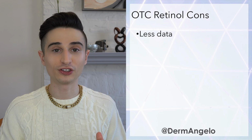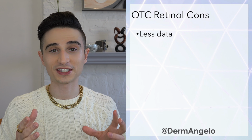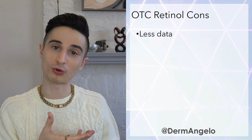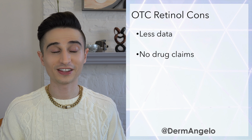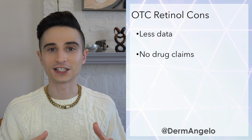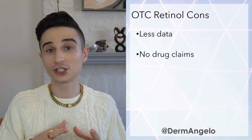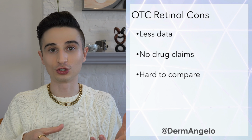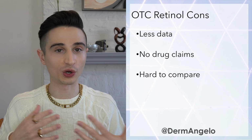However, there are some downsides to going with an over-the-counter product. By and large, these products are not going to have the same level of clinical data to back up their use that the prescription products have. Because of that, they also can't make any drug claims. This makes sense since these retinol products vary so much. Like, to truly compare their efficacy, you would need to do head-to-head clinical trials, which we don't have.